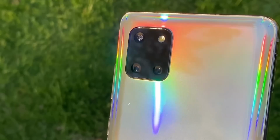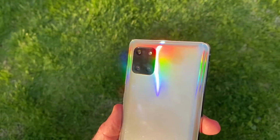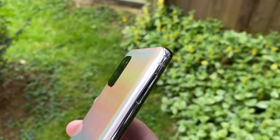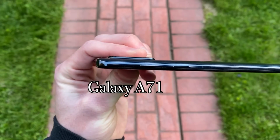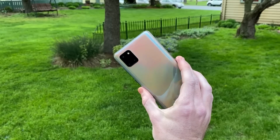Now, an area without any compromises, to my surprise, are the cameras. I say that because this is the least aggressive looking camera square I have seen all year, with a smaller footprint while also sitting flush against the back of the phone, which is a great change of pace from the gradual growth of camera modules from Samsung and other manufacturers here in 2020. But don't let size fool you.